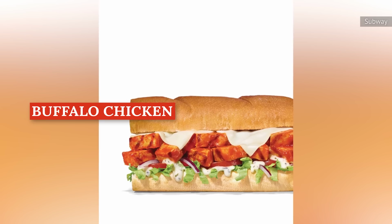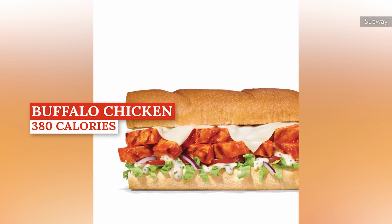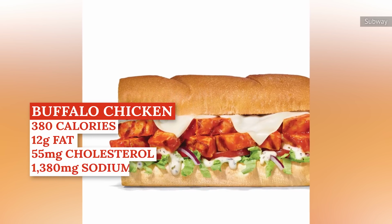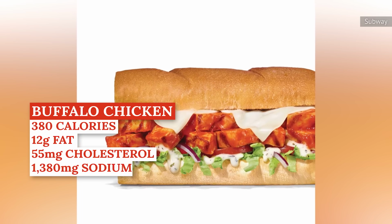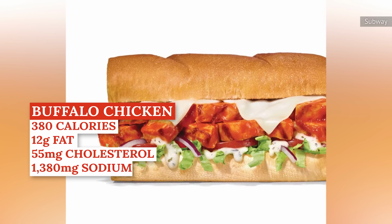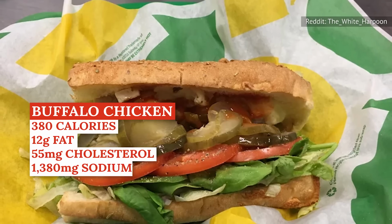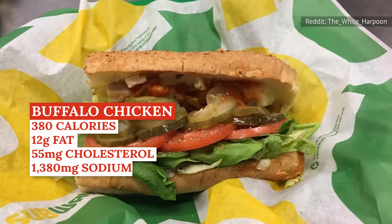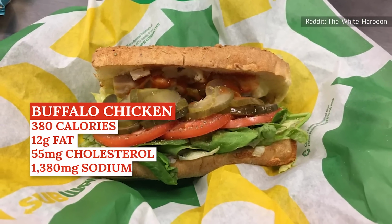On the nutritional side, it packs in 380 calories, 12 grams of fat, 55 milligrams of cholesterol, and 1,380 milligrams of sodium. The addition of oils like canola in the hot sauce and soybean in the ranch contribute to the increased fats, which are additionally refined and processed oils that can negatively impact heart health when consumed in excess.